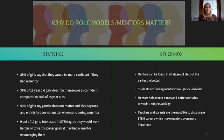And when it comes to role models and mentors, 56% of girls say that gender does not matter. It does not matter how their mentor is presenting themselves as long as they have one. And 75% say that race does not matter to them either, as long as they have that adult, that mentor that they can look up to, that is guiding them and giving them a confidence boost. And 9 out of 10 girls say that they're interested in STEM, which is amazing. That's way above half, right? That's really great.